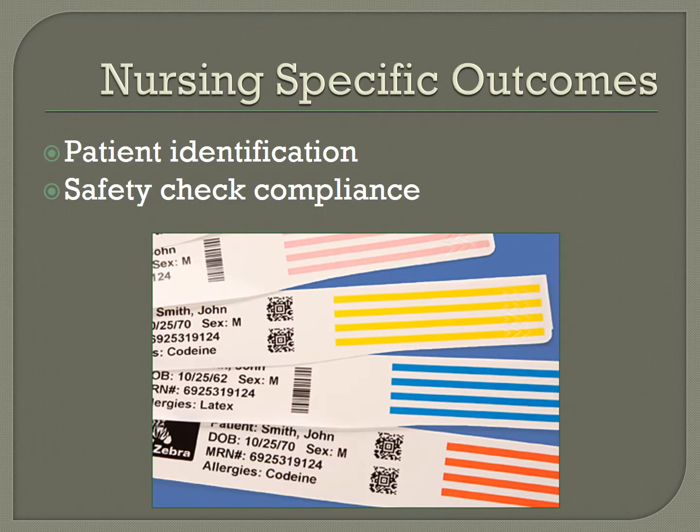Nursing specific outcomes would include a few things, and the first would be compliance for using 2 unique patient identifiers during the administration of high-risk medications. In the case of Massey Cancer Center, we use name and medical record number, and also the compliance of our safety check by 2 independent chemotherapy certified nurses.